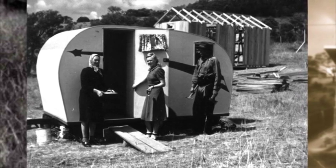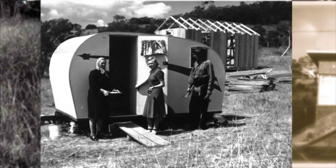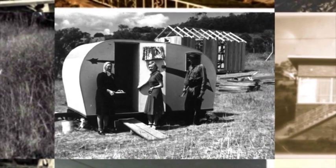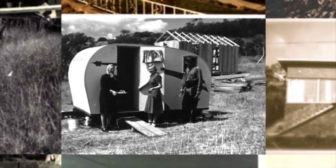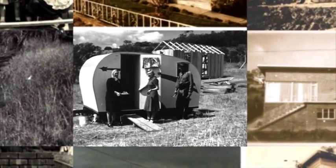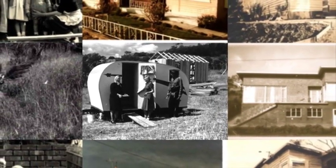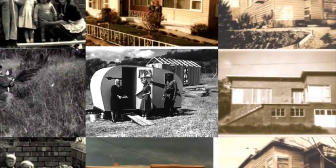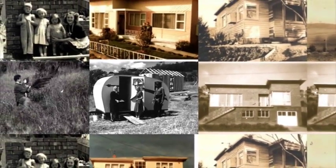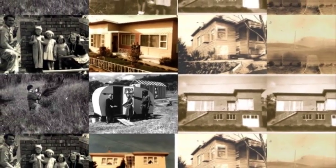Can I ask about your garden? What did you have in the garden? Everything. She had everything. Potatoes, tomatoes, beetroot, onions, garlic, carrots. You know, the night cart.